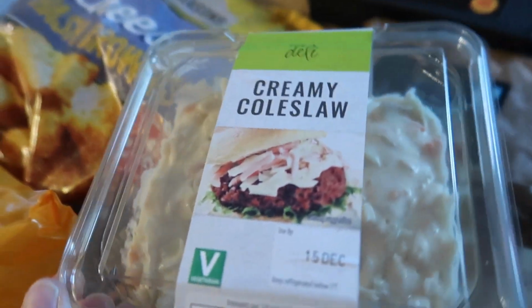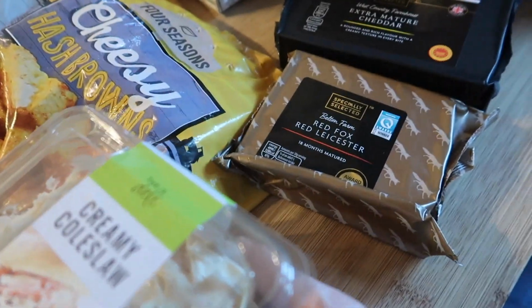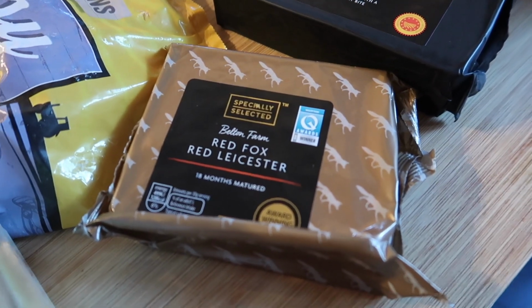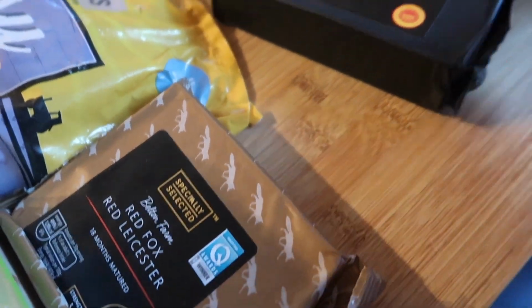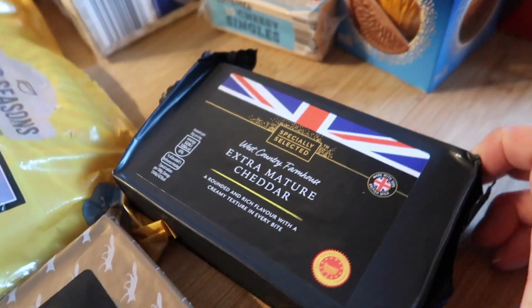Got some creamy coleslaw, just because we haven't had coleslaw in ages, and I thought we could have ham and coleslaw or cheese and coleslaw sandwiches. I got some of this Red Fox Red Leicester, which is like my favourite cheese at the moment. I really, really like it. So if you've not tried it and you like Red Leicester, really recommend that one. And also some West Country Extra Mature Cheddar as well.